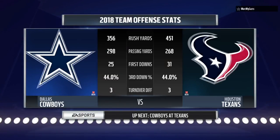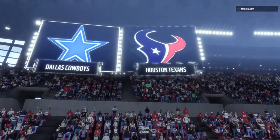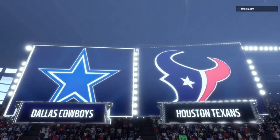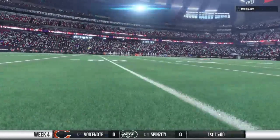Hello, everybody. I'm Larry Ridley, and this is the NFL on EA Sports. As we head towards kickoff, two quarterbacks will be on the field today trying to push their team to victory. It's Dak Prescott's Cowboys going up against Deshaun Watson's Texans.